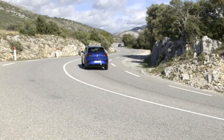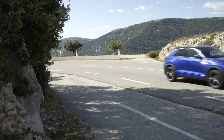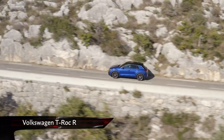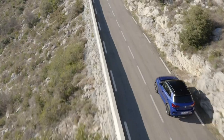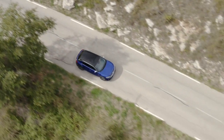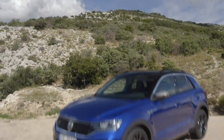But what if you want a sporty little crossover that's more SUV than hot hatch? Well, this is the new Volkswagen T-Roc R, and it seems to take itself quite seriously. It's over £10,000 more expensive than the Ford, so what do you get for all that extra cash? Well, it certainly looks the part.